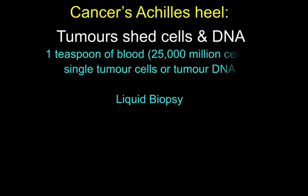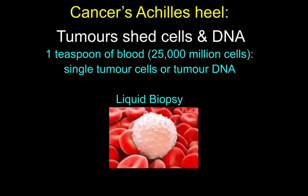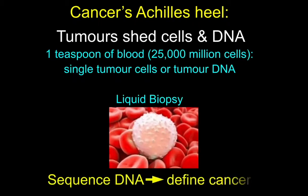The last therapeutic approach I'd like to mention takes advantage of the fact that cells shed DNA into the circulation. Tumour cells do this too, and individual cells also break away from the primary and pass into the circulation. Modern technologies using oligonucleotides and antibodies permit these very minor components to be isolated from just a few mils of blood. They can then be sequenced, and from that it's possible to define the cancer site of origin. And the hope is that this will lead to much earlier detection.